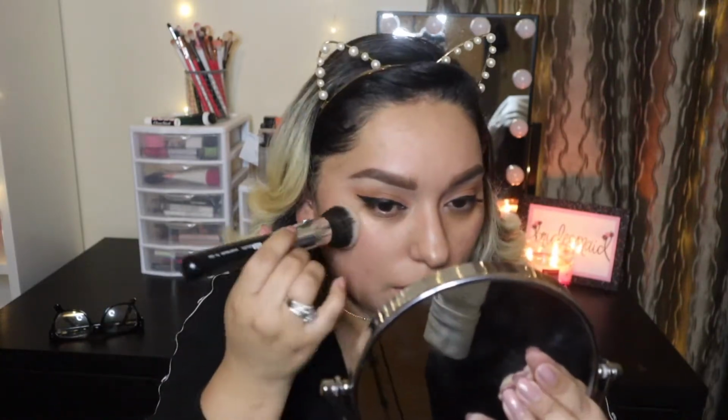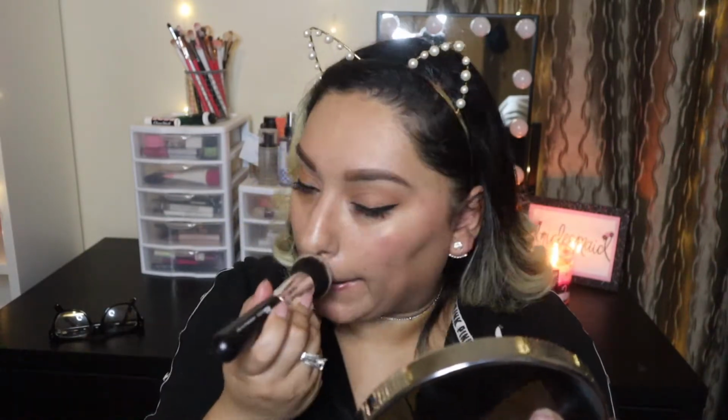I think CC creams are a little bit more on the fuller coverage side than a tinted moisturizer, but nonetheless it feels really good. I don't feel it at all on the skin. It literally just feels like I just rubbed in moisturizer. I'm gonna add another layer just to see how it builds up, but I can't really complain. It's doing what it's supposed to do. I wasn't expecting it to be full-on coverage, not even medium coverage.